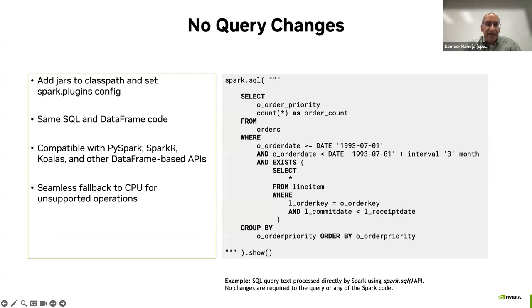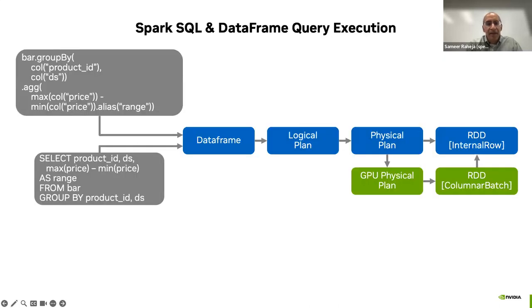I want to emphasize that from a user perspective, no query changes are required. We just add the RAPIDS Spark jar to the class path using the Spark plugins config. It's the same SQL and data frame code compatible with existing APIs, and we fall back for users. So we try to come to the user where they are and not have the user have to make changes to their code.